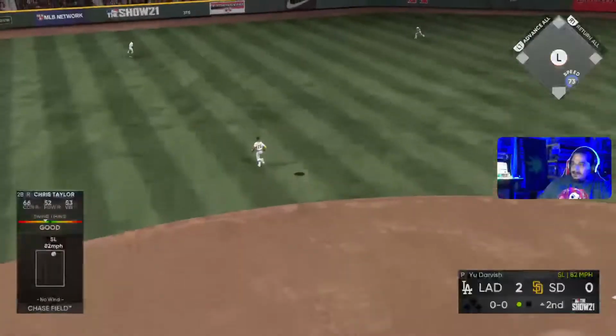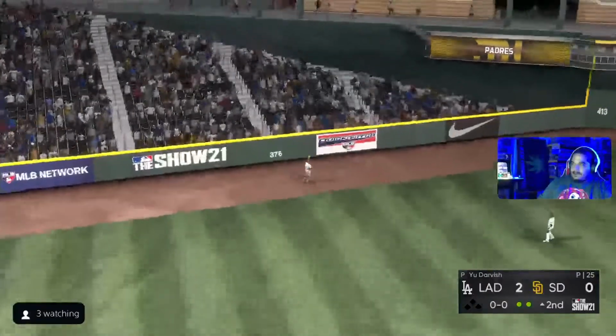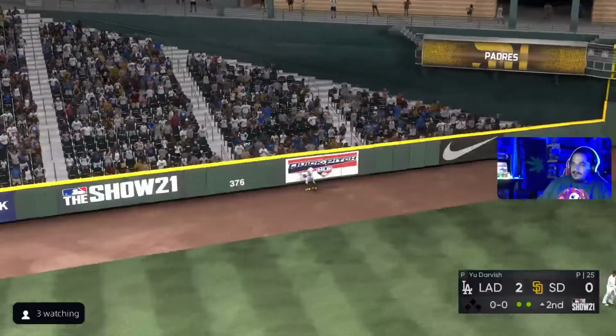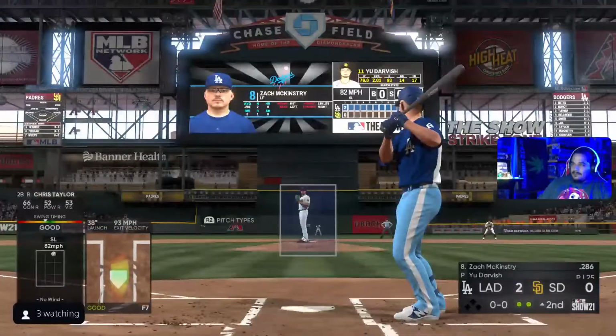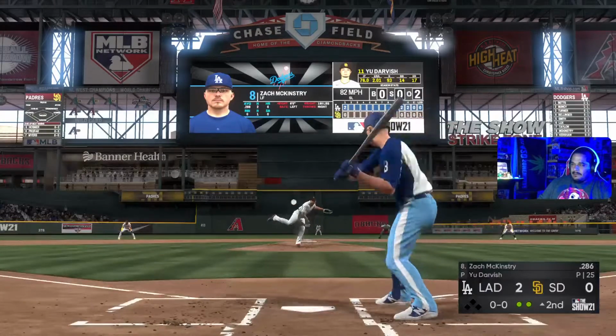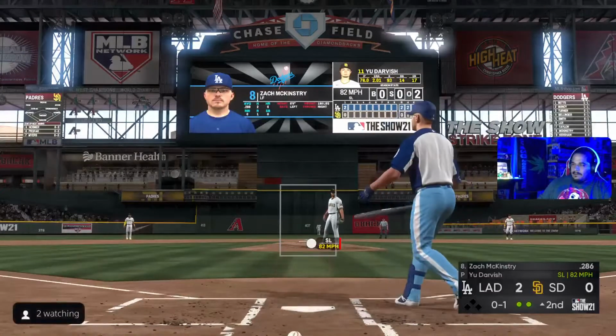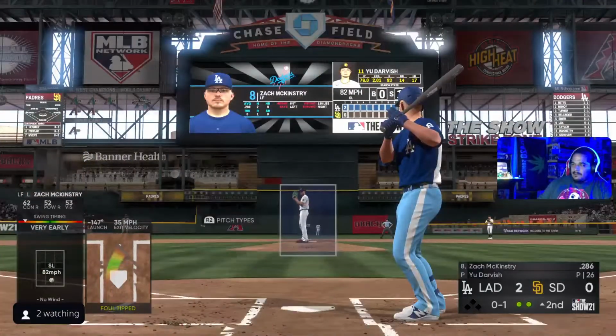A swing and a drive sent out toward the gap. Back on it is the left fielder. On the warning track, he makes the catch. Batting in, the left fielder, number 8, Zach McKinstry. As he'll go after the first pitch and bounce it into foul territory. He'll work on keeping this top of the second alive.